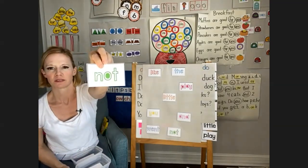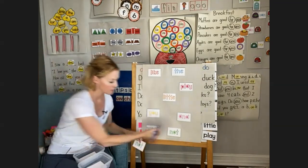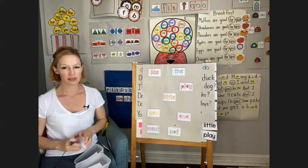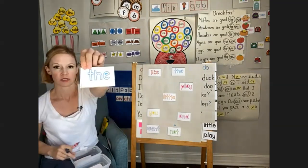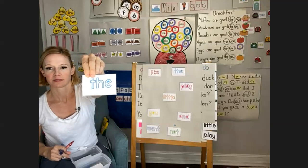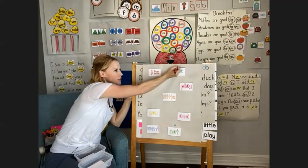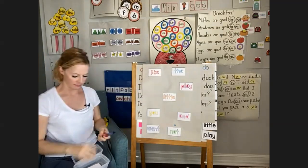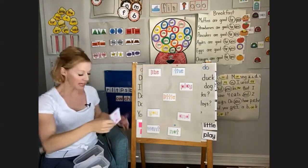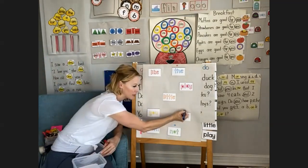What is this word? Not. Do you see the word not? So I'm going to give you a blue point. It's kind of like playing tic-tac-toe a little bit. Okay, my turn. What's this word? T-H-E says the. Yep, that's mine. I'm going to give myself a little red dot. Okay, your turn. What's this word? A-N-D, and. Do you see it? Find the word and. Okay. Give you guys a blue dot.